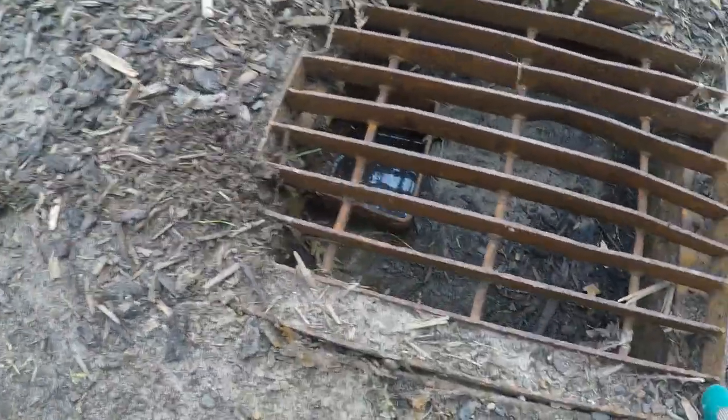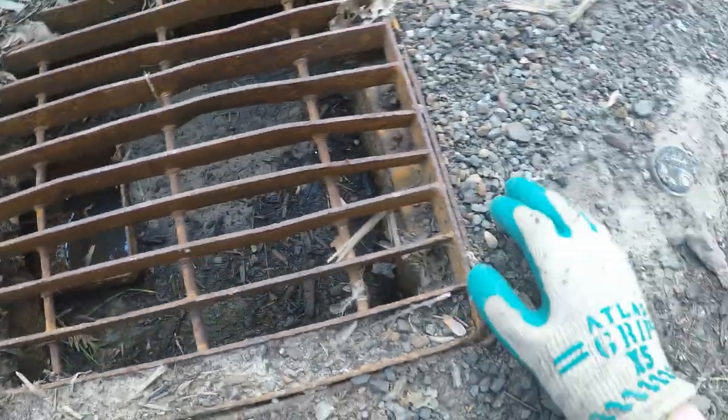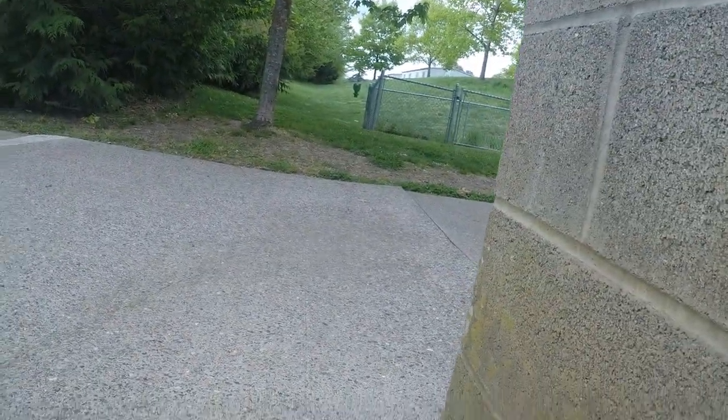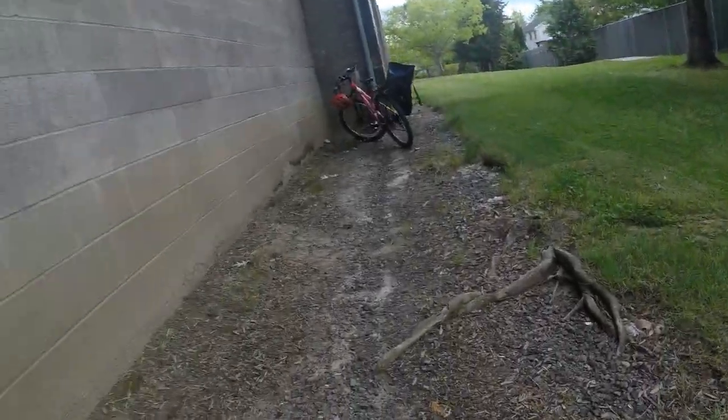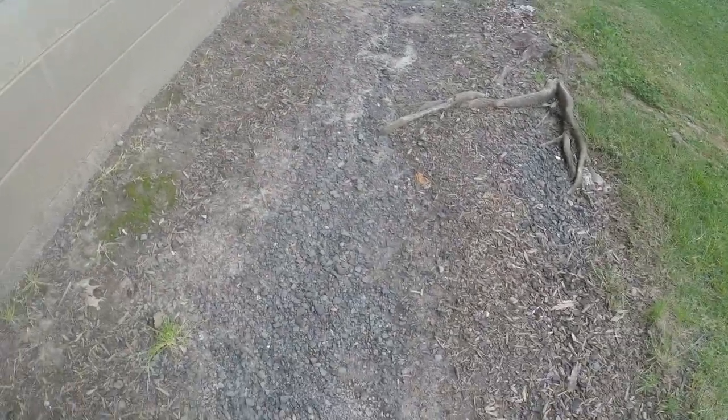Hey everybody, so here we are at this drain right here. This is a drain for the sidewalk because this goes to a school. And then here's an undercover area, so the water gets mainly caught here. Oh yeah, here's irrigation. Water your grass at 3 in the morning, because that's the best time. Saves water and everything like that.